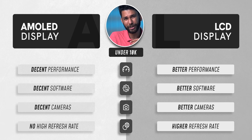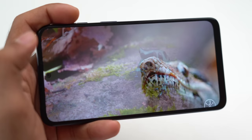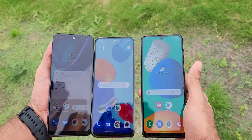All of them are AMOLED. And all of the three phones are full HD AMOLED display. And this is a good AMOLED panel, as you can see. They look really bright under outdoor sunlight. All of them can go like 700 nits peak brightness.